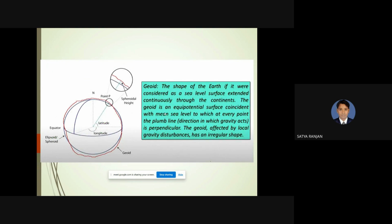Then the geoid, what is the geoid? The geoid is the shape of the Earth if it were considered as a sea level surface extended continuously through the continents. The geoid is an equipotential surface. Suppose in some hilly terrain there is high density, and in the core area there is low density. So there are equipotential demarcated lines which cover the total Earth, and that is called the geoid. It is not totally a circle overall, but it is nearly a circle. So this can be used as a virtual Earth, and its center is marked as the Earth center. From this we calculate all the latitude and longitude information. So geoid-based information is calculated in the GPS system.